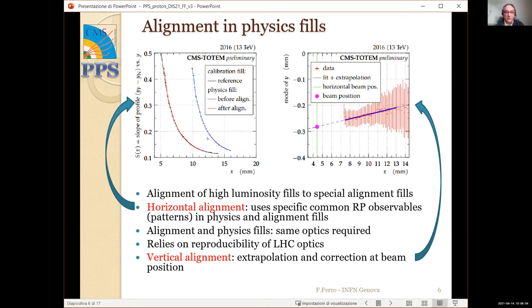And what you do, you align your detectors in a way that the blue line becomes the red line, so there is a perfect overlap between the calibration line, the reference line, and the physics fills line. Then for the vertical alignment, we do something similar to what we did for the elastic scattering, but with the beam profile, and we manage to get an estimation of where the beam is, and so we get the global alignment also for the physics phase.